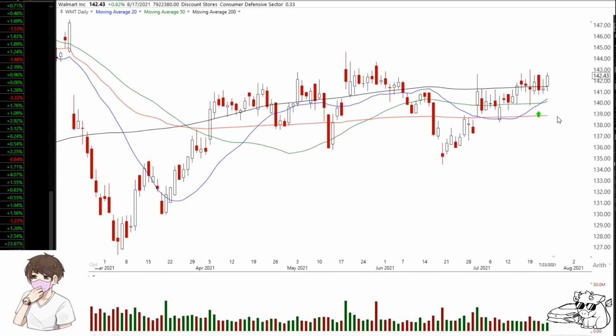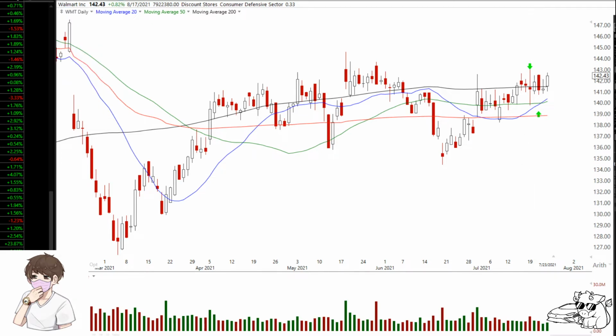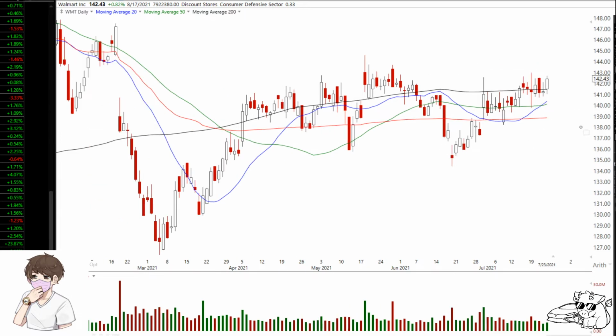I think that once we're able to pass this point right here, the pivot point, I believe it was a Monday high. Yep, July 19th, the Monday high, it made a high price of $142.98. If we do break that, which will mean that Walmart will be breaking this little consolidation right here, the only problem we see is right here, that there are supplies where people sold off.